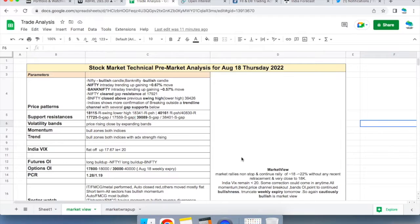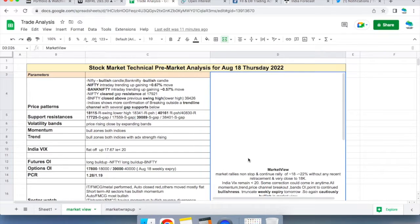Let's get into what exactly happened, right? So it's a bullish candle that's evident. Nifty is up 0.67% and Bank Nifty is up 0.57%. Not big moves, but less than 1% gap moves, good enough. Nifty cleared the last gap resistance that was there, 79.21, clearly indicating that the rally is for real.